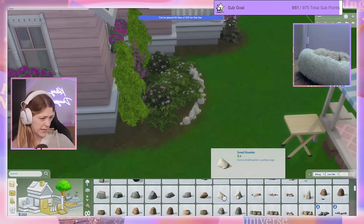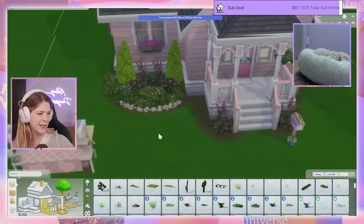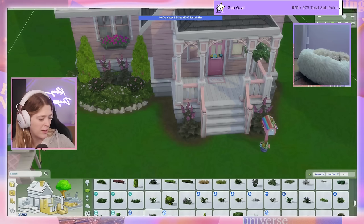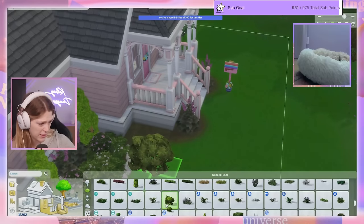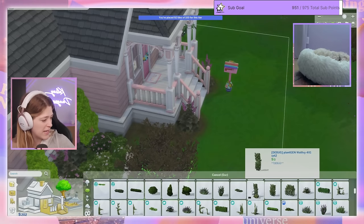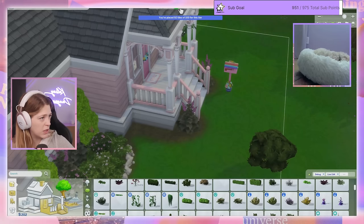We need it kind of on the side here. Or else we could make it a little bit more fluffy right there. There you go. Looking good. Okay. And then maybe we do another one here. Something kind of bushy or tall. Maybe this one. It's 25 simoleons. I don't really want to spend 25 simoleons if I don't have to. Do you know what I mean? I think you know what I mean. So I'm gonna go here.